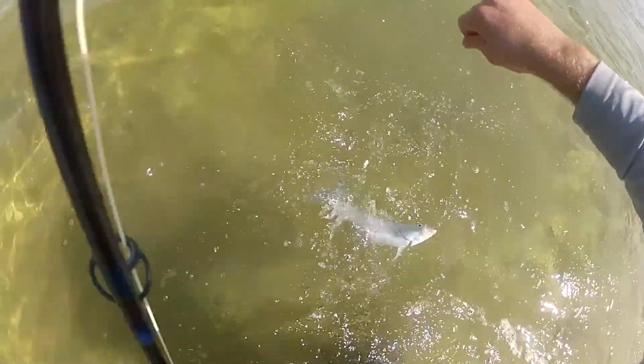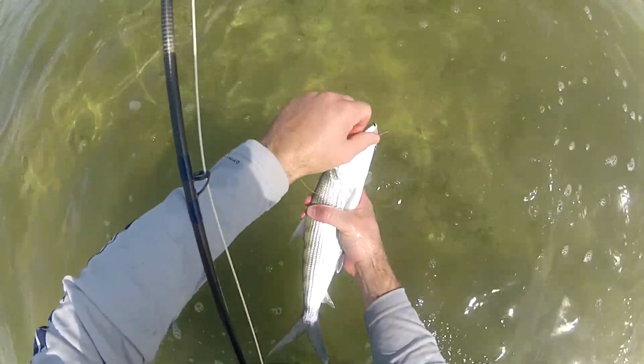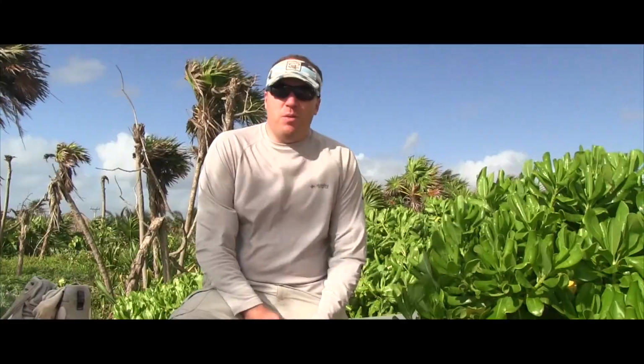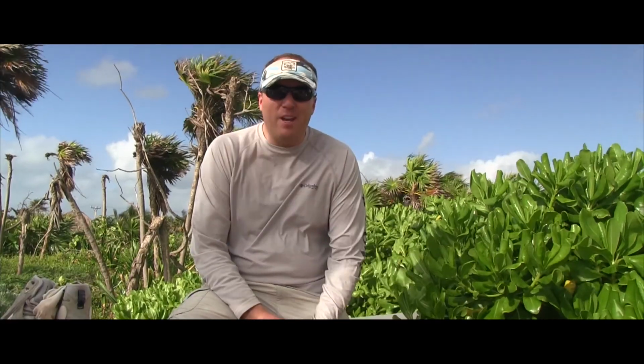Fish. It wasn't easy fishing because the wind was howling. It was very difficult to see because the water was really moving a great deal. But we still saw a ton of fish and we had a blast.